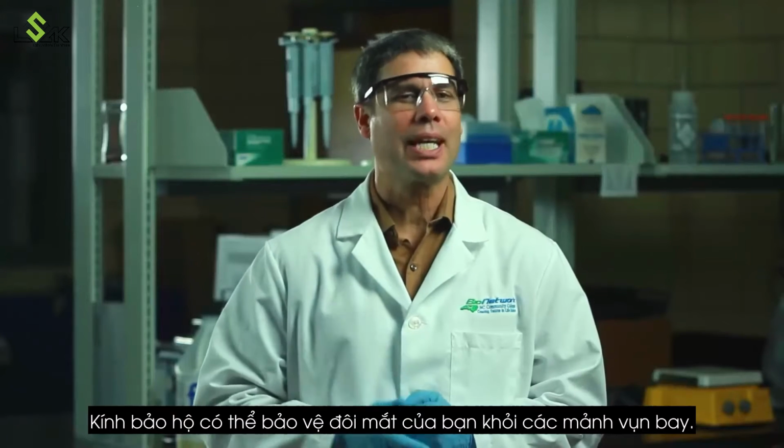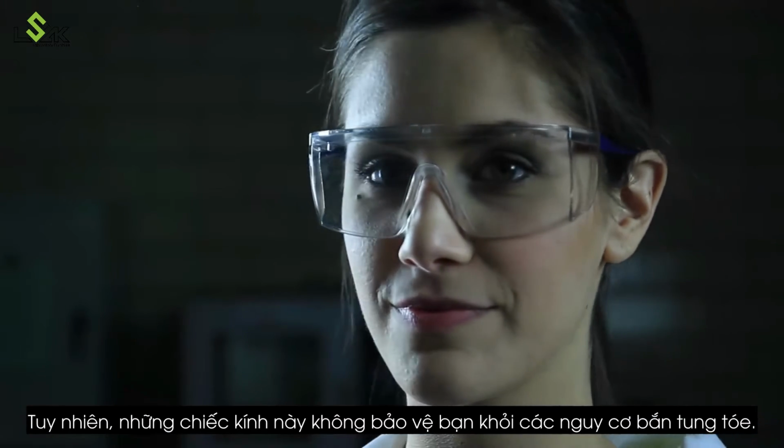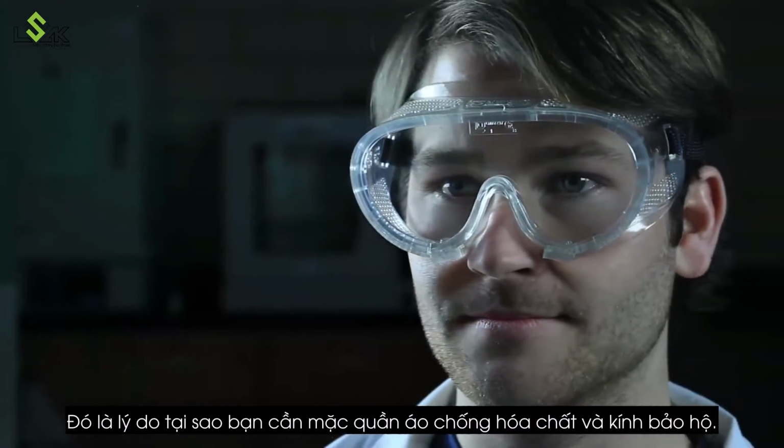Safety glasses can protect your eyes from flying debris. However, these glasses won't protect you from splash hazards. That's why you may need to wear chemical-resistant safety goggles.